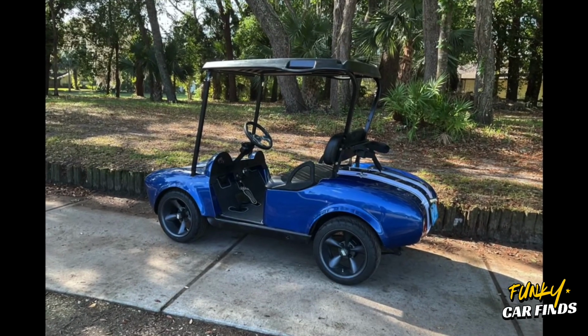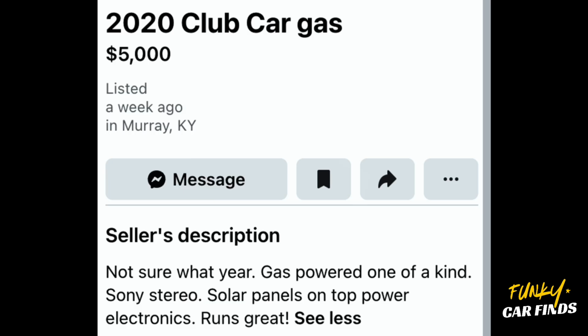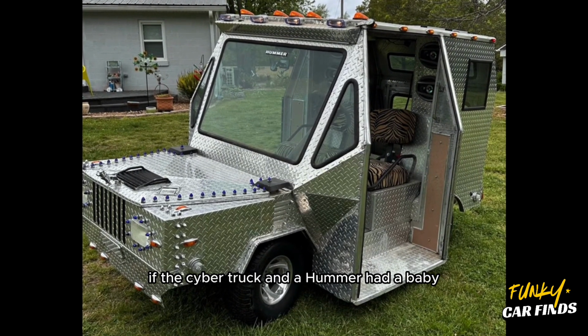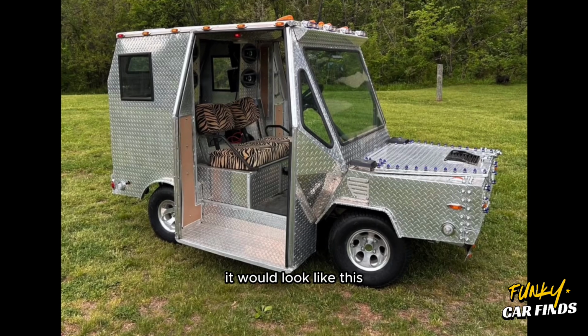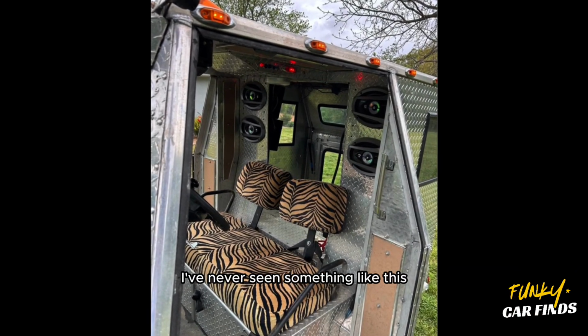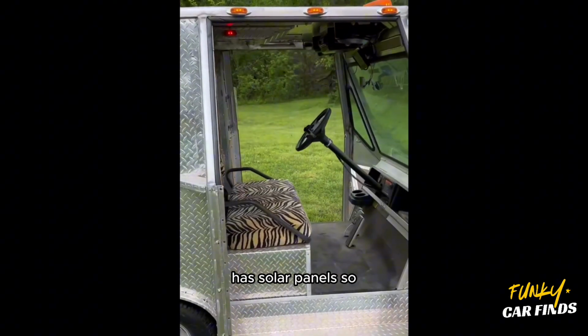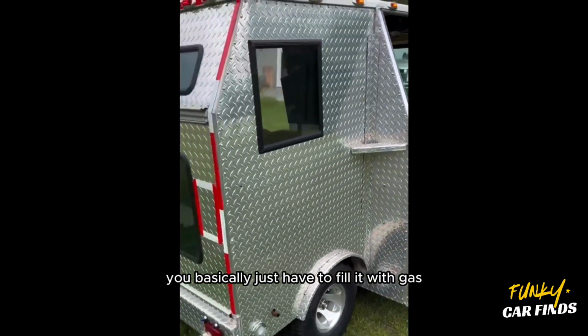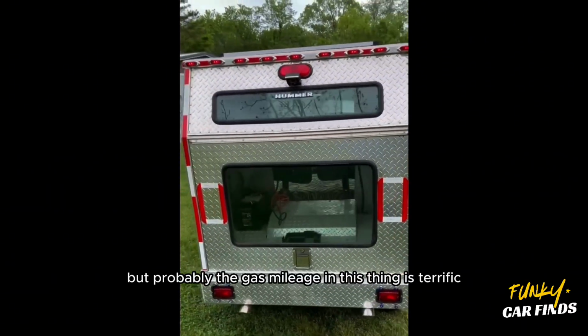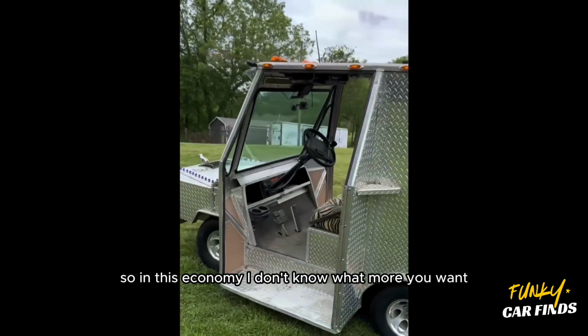It's cool. And next up is a custom 2020 gas-powered club car for $5,000. And here's some more info if you want to check it out yourself. If the Cybertruck and a Hummer had a baby, it would look like this. It's cool. I mean, I've never seen something like this. It's really unique. It really looks well put together. Has solar panels, so you basically just have to fill it with gas here and there. But probably the gas mileage in this thing is terrific. So in this economy, I don't know what more you want.